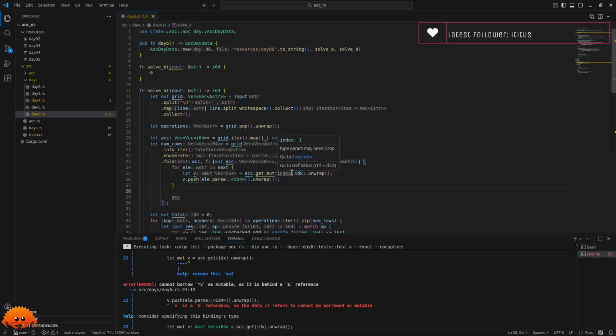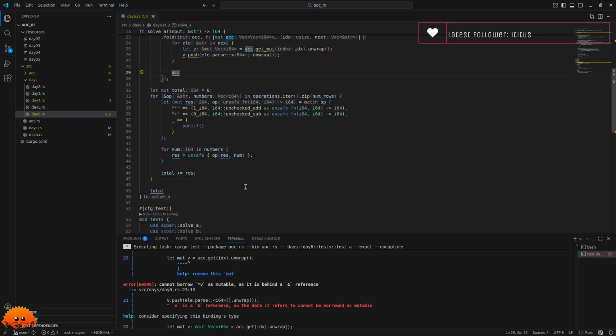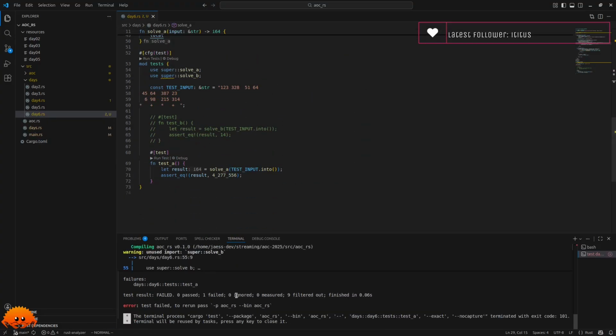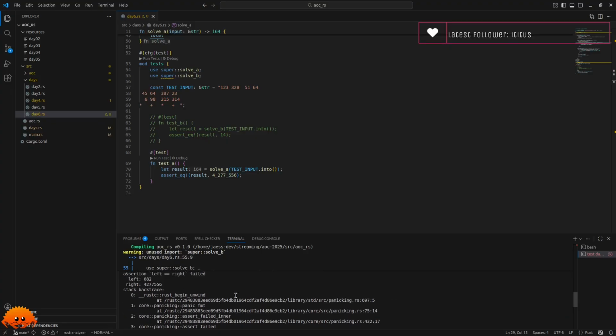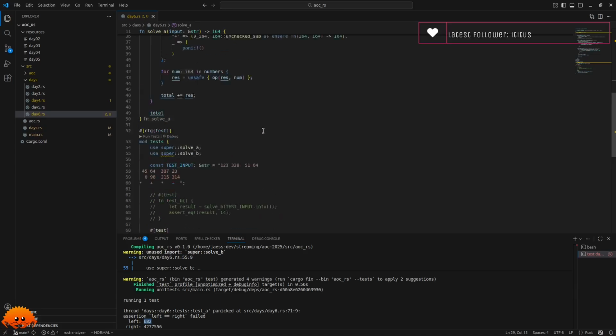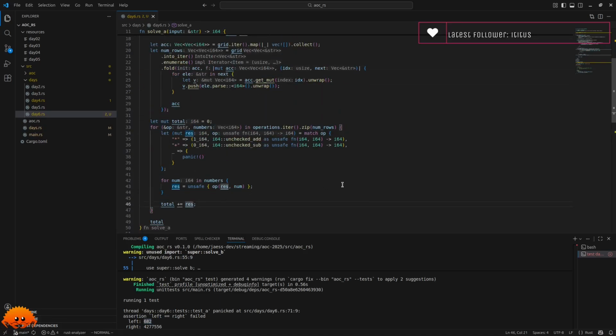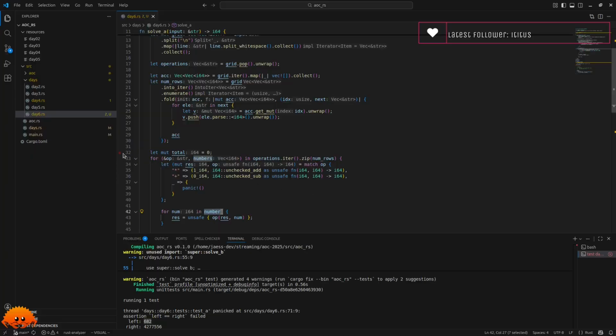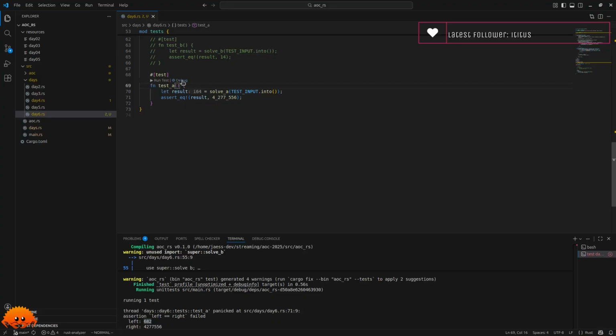Okay, so yes, I think now that we borrowed it mutably, it could work, but it doesn't want to. We get 682, but we need 4 million. I would say that's a simple rounding error. I don't see a problem with that. So, what is going on? Let's maybe check our numbers. We again have to use the debugger.